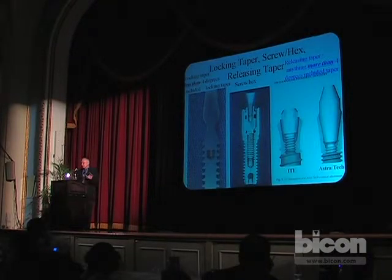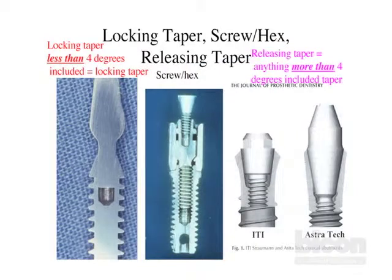So the locking taper design is not only unique because of its reliability, but because it is circular, 360 degrees, it provides tremendous versatility for how that abutment can be placed with angled heads on it. So it gives you the most flexibility for the aesthetics or the placement for comfort of the implant, or for the prosthetics on the implant.